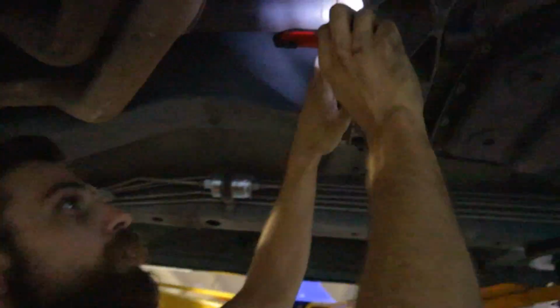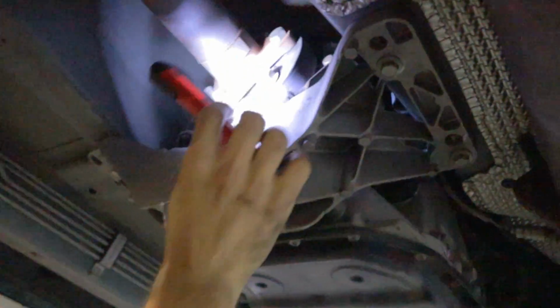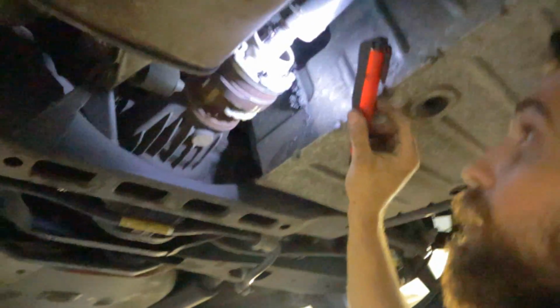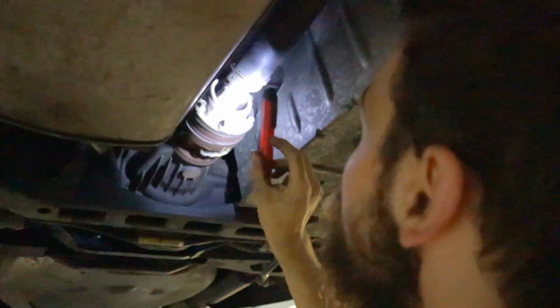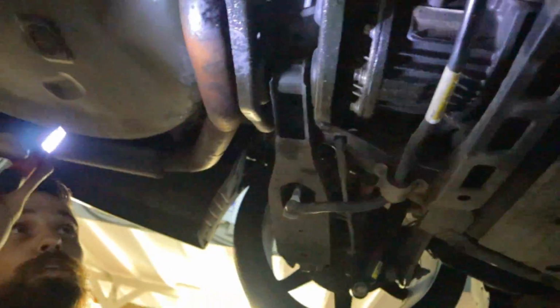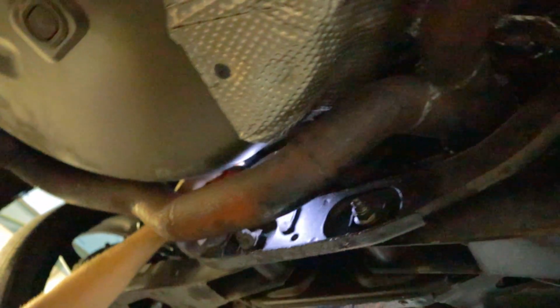Beautiful. The donut for your tail shaft is starting to split on all the insides there. So that will need to be replaced. The bearing's still intact, amazingly. The rear bush is all good there. Ooh, you may have a leaking diff. Yeah, definitely. Super Pro bush is still good. Hey, that's a first.